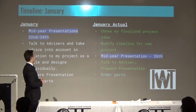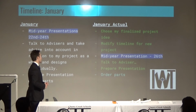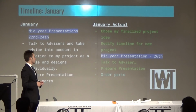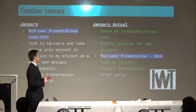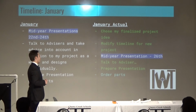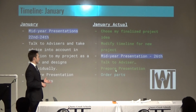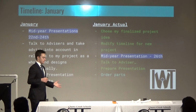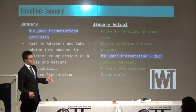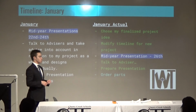So January also is something where I had to switch everything up. So what on this right side here is what my new timeline entails. I had to make this entire new timeline for this new project as I chose my idea, made the timeline, had to do my mid-year presentations, as the advisor talked about. This just kind of goes back to my work where I talked to him to verify that this idea works.